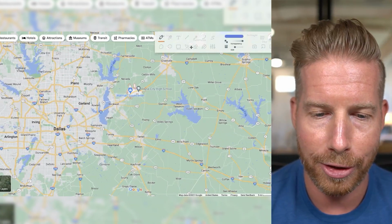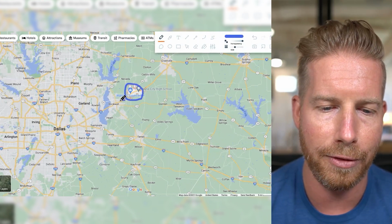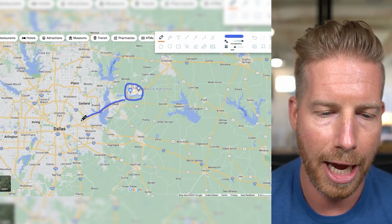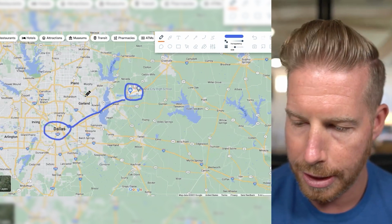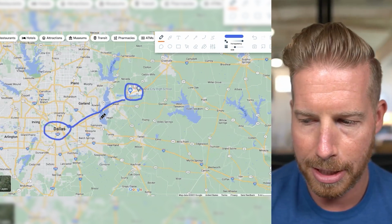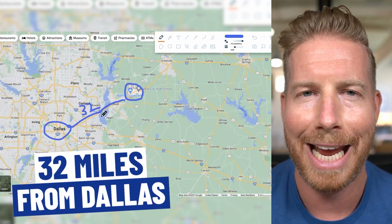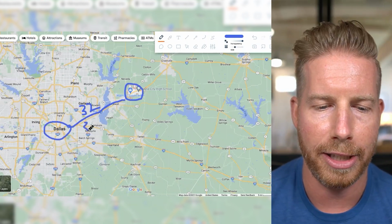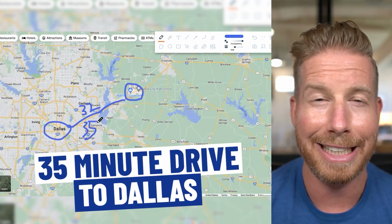So as I mentioned, we are getting into Royse City, and let's just jump into the Google Maps so we can take a look and get started on this right away. You can see, here's Royse City way out here, and then you've got a straight shot on I-30 all the way to downtown Dallas. This is going to be about 32 miles, and on a perfect day with no traffic at all, that's probably going to be right around a 35-minute drive just to get into downtown Dallas.